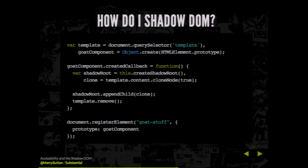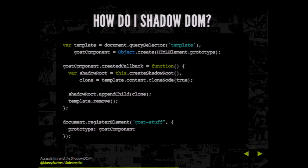So, to get that Shadow DOM stuff to work, Polymer is a really awesome polyfill, and they have a set of components that you can use. But before I got into that, I wanted to build it myself. I wanted to know exactly what goes into this. I want to learn it really well before I go and add a bunch of tools that somebody else has made. So in the latest Chrome, I could create a little bit of JavaScript. I'm grabbing the contents out of a template tag. I'm creating a new element.